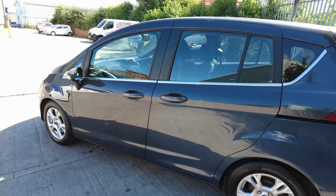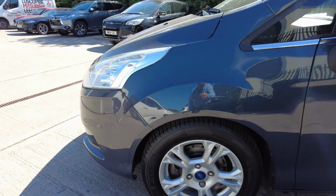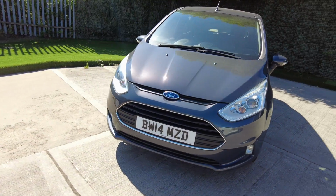This car really has been looked after inside and out. No visible marks on the bodywork. The alloys are in immaculate condition. So let's have a look inside the car.